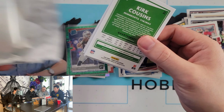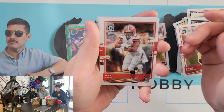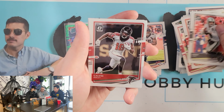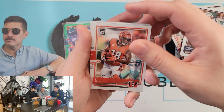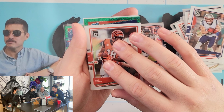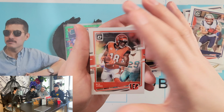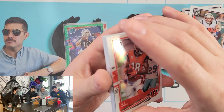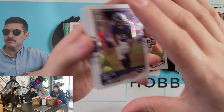All right, let's go. This pack feels kind of fat. I don't know. Oh, yep, green velocity again. Here we go. Nick Chubb, Derek Carr, Calvin Ridley, Edelman. He's nice. Green. And okay, we got the green. Let's see. Rated rookie. So are green velocities, I probably sound stupid right now, but are they always rookies? I don't think so. Okay. Let's check the checklist. I'm going to save that card for last.